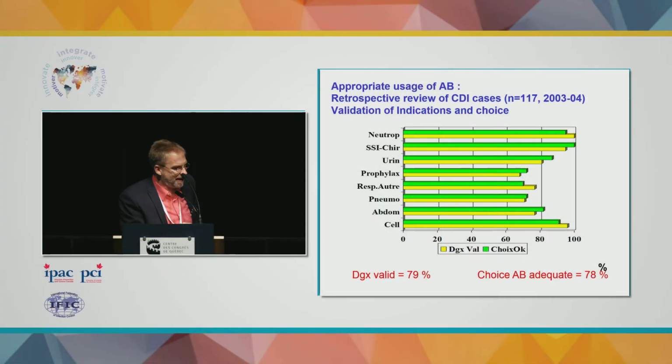And this is my center in that outbreak, another hospital, and I reviewed all the cases we had submitted of C. diff. And you can see that the reasons people were getting antibiotics were on the y-axis, but you can see for a certain number of conditions, antibiotics were not indicated in about 20% of cases, and the choice was again inadequate in the other 20% of cases. I mean, just by looking at that, you could say that I could have prevented maybe 20% of cases of C. diff. Now, the thing you don't know about this slide is this hospital had a stewardship program that was active for about 10 years. So it was probably very good results.